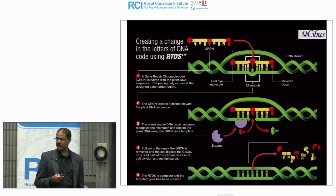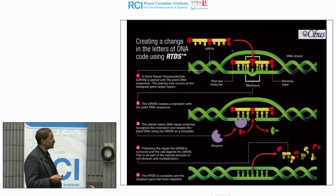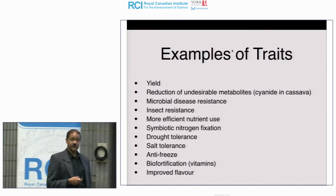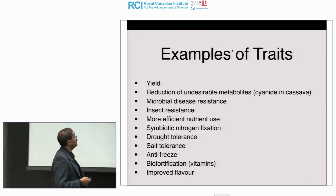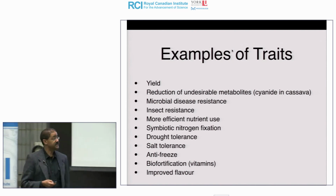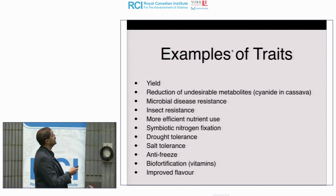I think that being able to precisely make the change is probably a better way to go. At least it should be more predictable. Okay, so what types of traits should we be interested in? Well, if we go back to how we started this conversation, one of the most important things is yield, right?